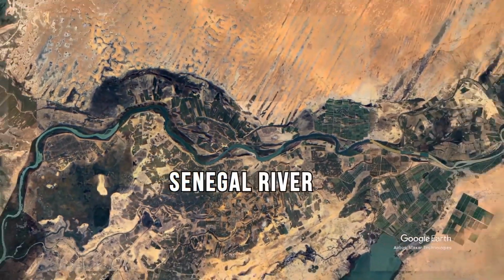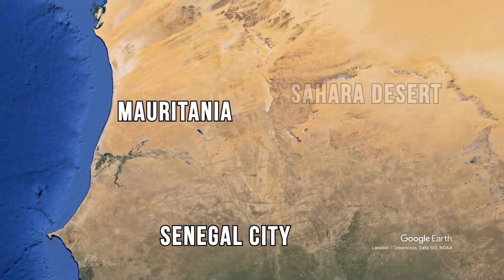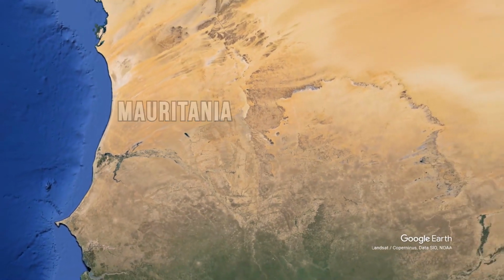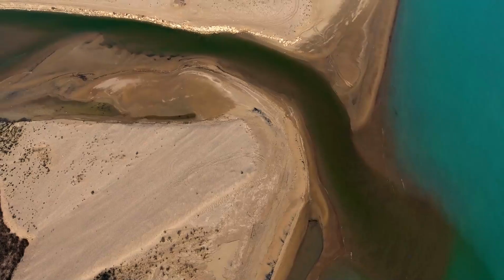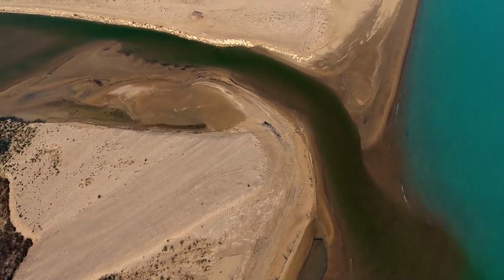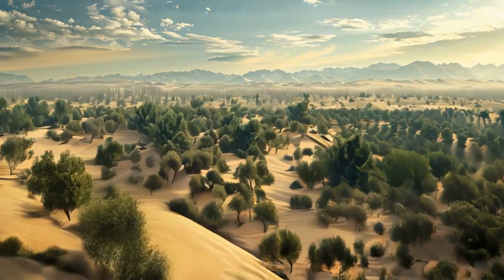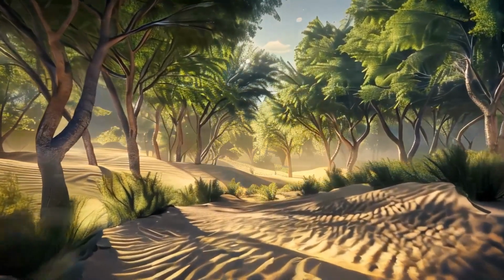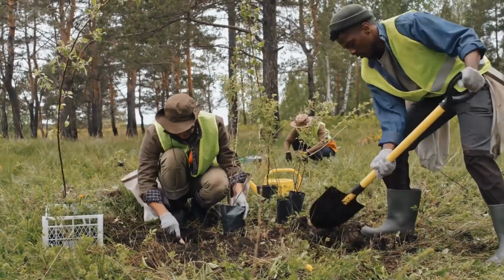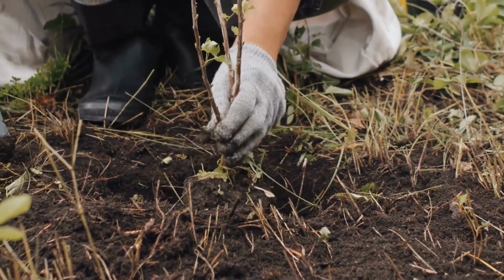The Senegal River serves as a border between the Sahara Desert, Senegal, and Mauritania. When you look at this area from space, you'll see how the desert is expanding to Senegal because the vegetation along the riverbank is almost non-existent. Forests can serve as a barrier, stopping the sand from getting blown away and the desert from expanding. An effort to create a great green wall is being made, and how they do it is actually quite impressive.